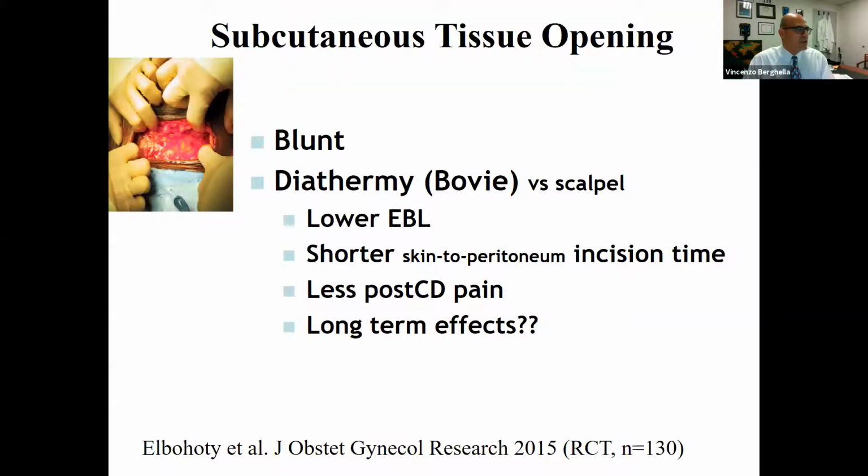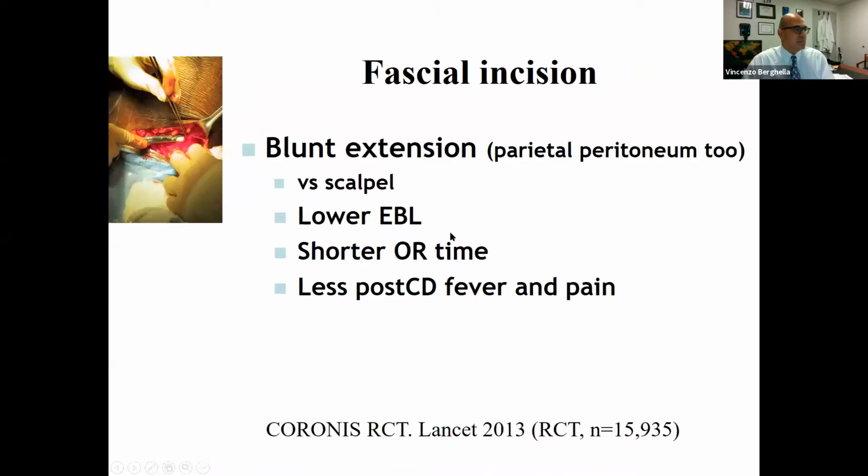Then he talked about opening the subcutaneous tissue. I completely agree. It should be done bluntly, as much as possible. And then the question is whether to use the scalpel if you have any scarred tissue, or the bovie. There is a randomized study showing a little bit less blood loss using the bovie. But again, as bluntly as you can.